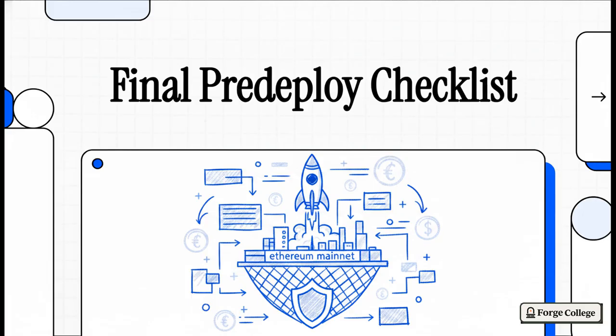They're just vastly different than traditional software. In Web 2, a critical bug usually just means pushing a hot fix 10 minutes later, no big deal. But an Ethereum smart contract bug, that can mean millions of dollars permanently locked, drained, or just gone in an instant. There is literally no undo button. So today, we're going to build the ultimate safety net to prevent exactly that.